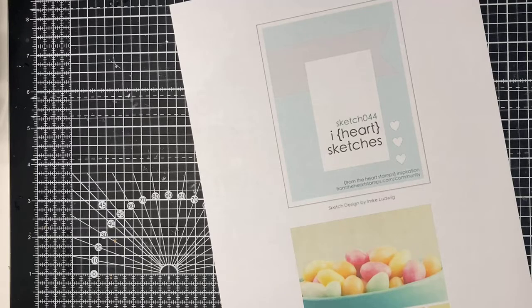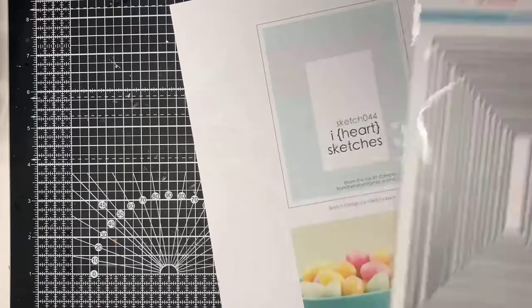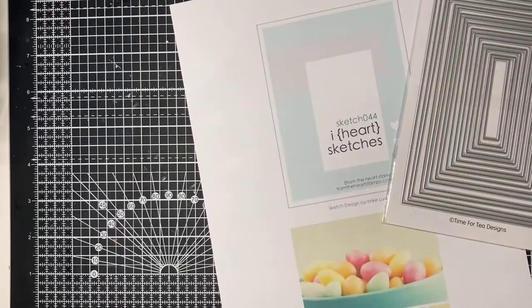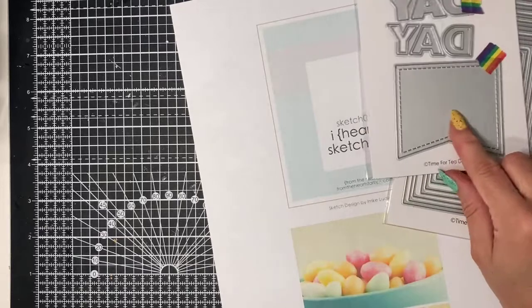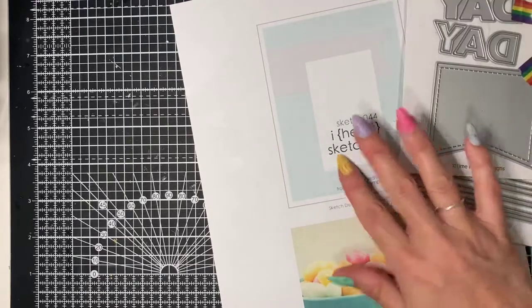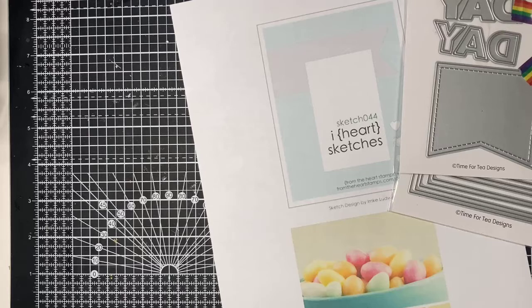Okay, so we've got our rectangle dies, which are going to be really helpful in this instance. I've also got the It's Your Day banner, which I didn't use last week and I really wanted to, so I'm going to use that. And then I have done a little bit of organising of some of my stencils, because I'd quite like to stencil a nice background using that colour scheme that we've just seen.